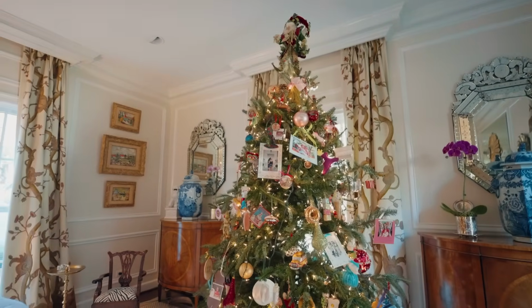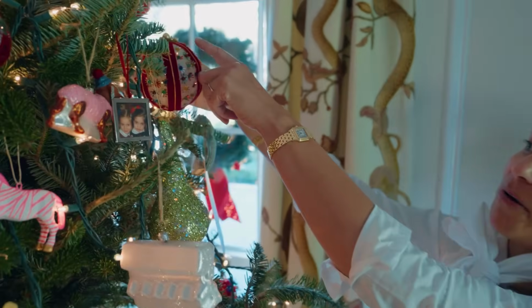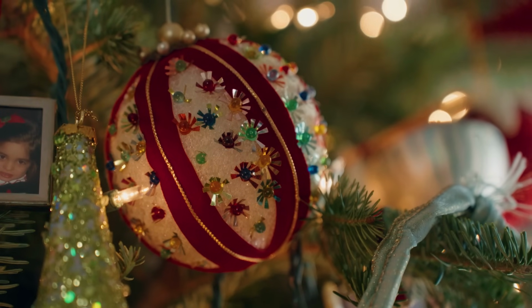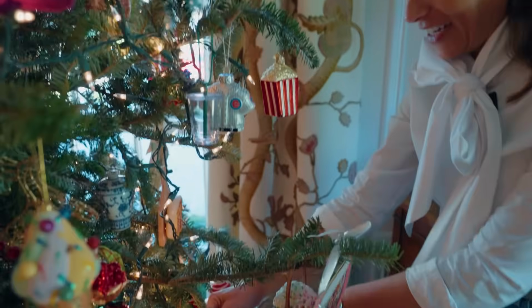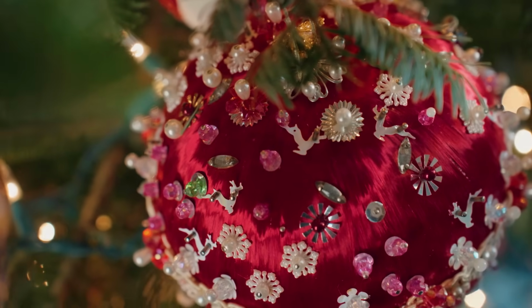So let me show it to you over here. There's a couple here, actually. Here's one right here, and it would be like a styrofoam ball, and she would take ribbon and yarn, and then she would put different pins in it just to make them festive and pretty. There's one down here that she spent a lot of time on, putting red yarn down on it, and then you can see the different pearl pins and jewels that she would use to make these.